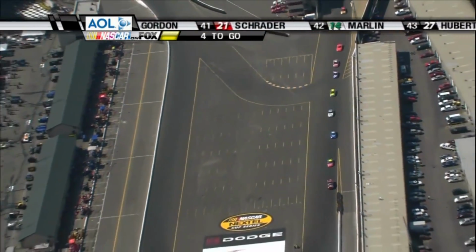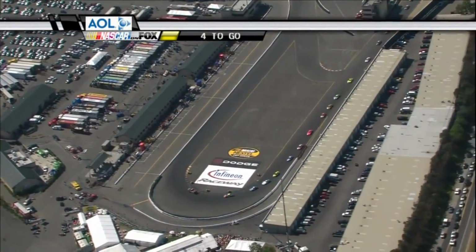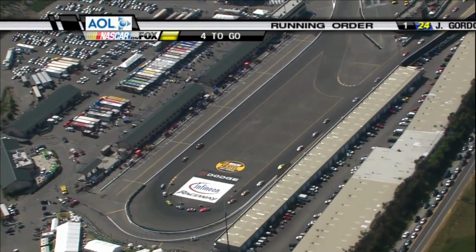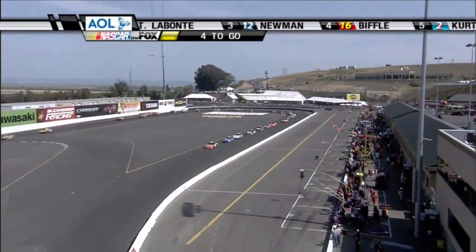Gordon and Labonte in Chevys, Ryan Newman's Dodge, Greg Biffle's Ford. Pole sitter Kurt Busch in a Dodge, Carl Edwards 7th, Jeff Burton, Elliott Sadler, Boris Said, and point leader Jimmy Johnson 10th. 31 cars on the lead lap. Here we go for 3 laps to settle it all.